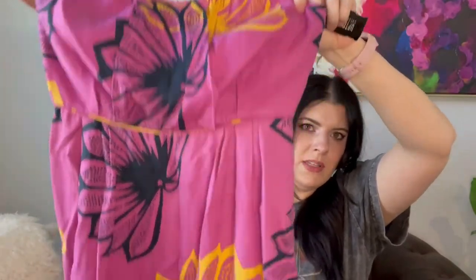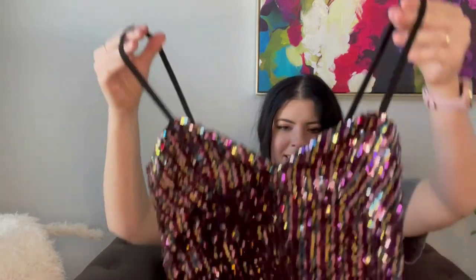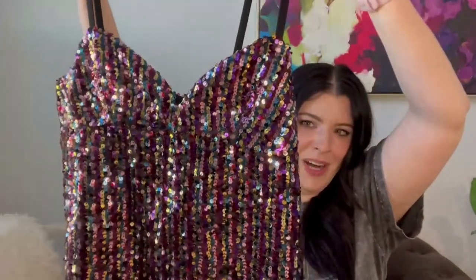All right, we're getting to the bottom, I swear. This is Soraya from Anthropologie, a strapless floral mini dress. This is probably for me, Zara Woman. Multicolor sparkle dress, new with tags, the winter 2018-19 evening wear collection.